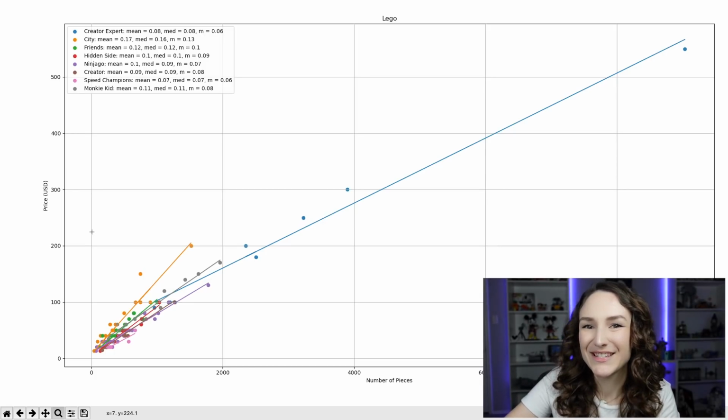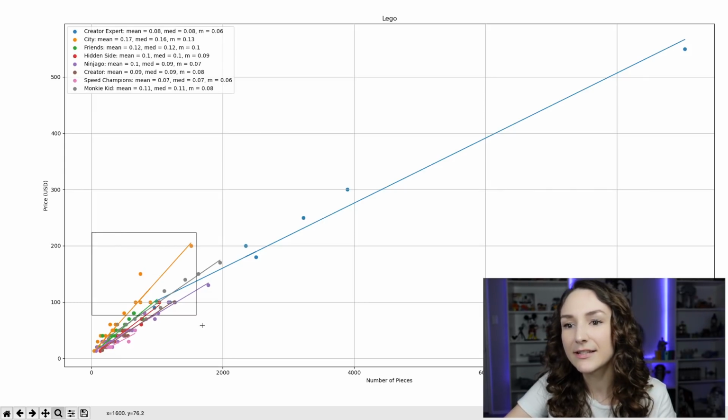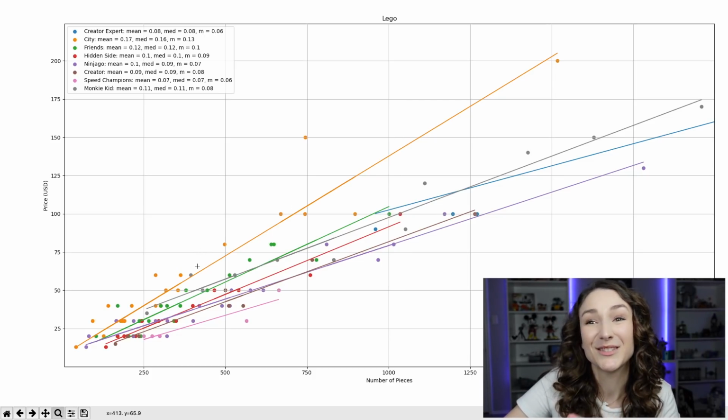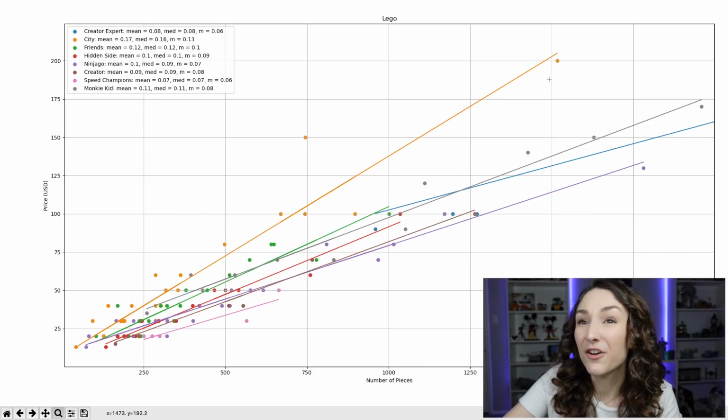So while we're talking about City, let's just zoom in and look at this one a little bit closer up because I feel like it's the most interesting. So here we go. It is the City, that's in orange there. And the slope again is 0.13, so 13 cents per piece based on the slope of this data. And it ranges from 17 cents to 13 cents. So that's a very big gap. And these two sets up here are definitely altering that slope.